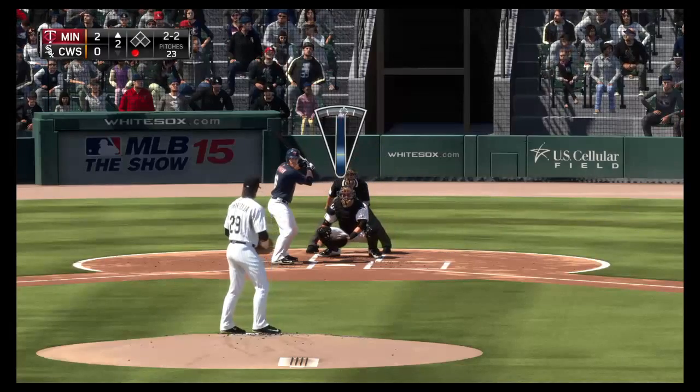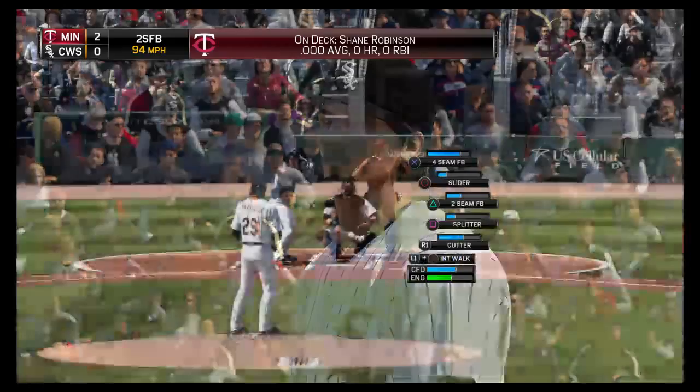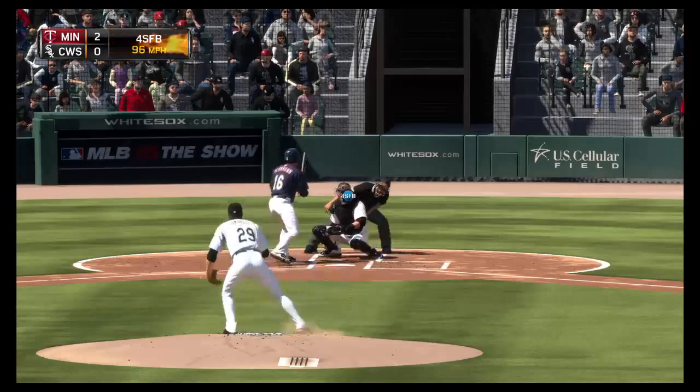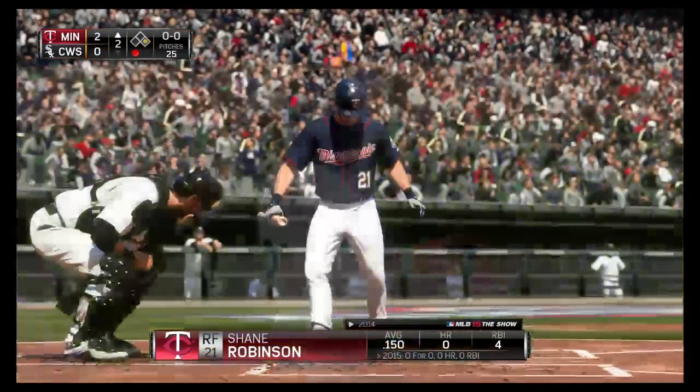Now a fastball awfully close, but he doesn't get the call. It's 2-2 now. Fastball didn't miss by much, and it's a full count now, 3-2. Another tough pitch and a tough call there. He couldn't get him to bite again, so he's worked it from 0-2 to 3-2.